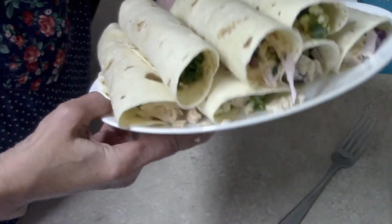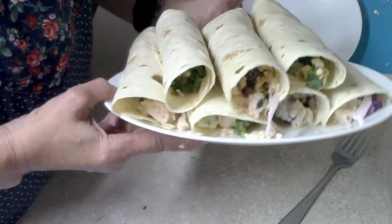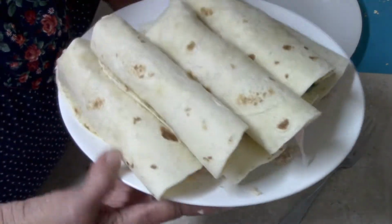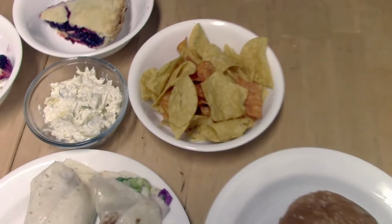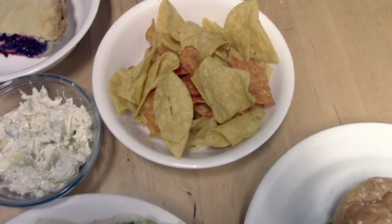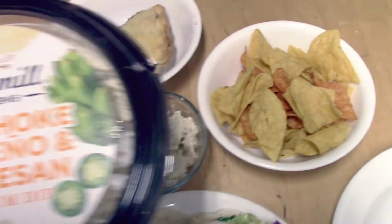I ended up making them until I had run out of the chicken meat, so I ended up with several of them. My hubby still had a burger that he hadn't finished from the night before, so he had that with a couple wraps. We had chips and dip.